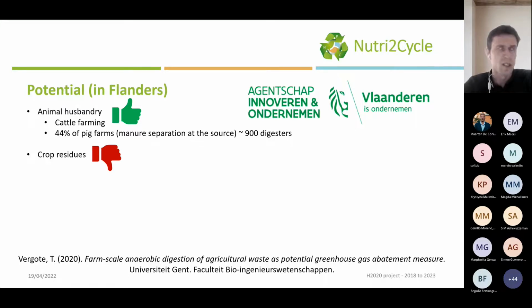Of course, not all of these 44% will invest in farm-scale anaerobic digestion, because it is also very important to have an adapted stable construction, but I will come back to that later. And if you look at the potential for crop residues, we see that the business case is less positive, and this is mainly due to logistical aspects, because it is very important that the crop residue is available all year around, because the reactor needs to be fed continuously. And with crop residues, this is not always that easy. So therefore, we see that the business case is less profitable.